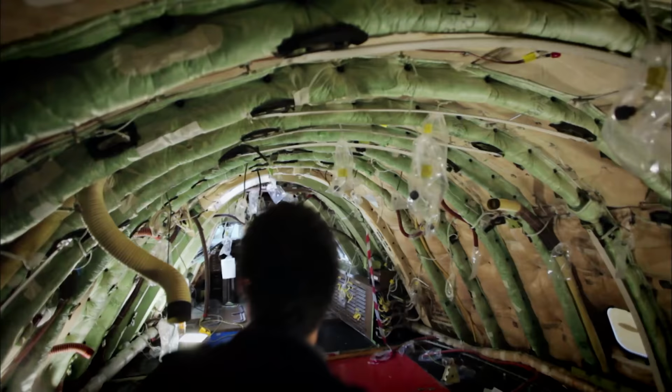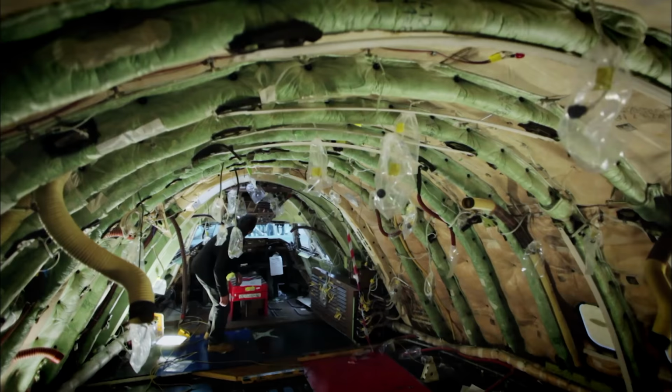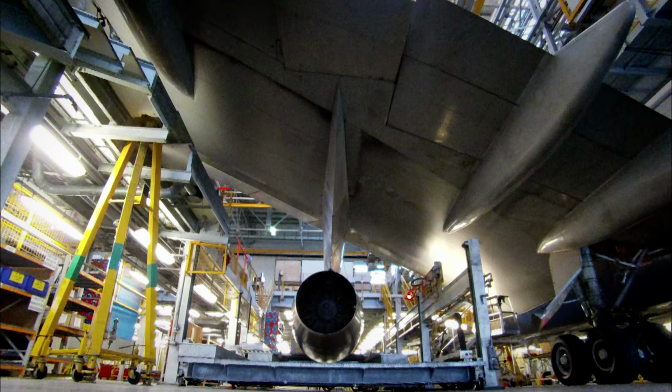The flight deck. Looks a lot different now without the seats and all the flight instruments. The Cardiff team now have a tight deadline to turn Victor X-Ray back into a fully working plane. It's booked to go back into service in just over 2 weeks, on the same day the complex process is due to finish.